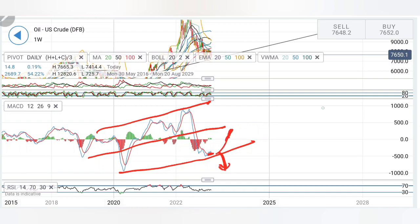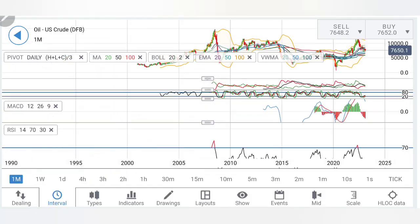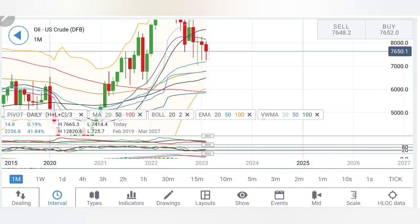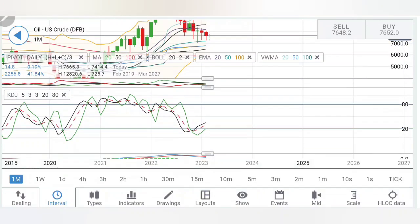Right now it is in a mode of recovery. RSI is trading flat, and on the monthly charts the candle is trading above the 1500 months average. Also, directional movement on the monthly charts is so far bullish, trying to cross over. It is still not yet crossed over. The stochastic, which has come to the oversold zone, is looking forward to a recovery.